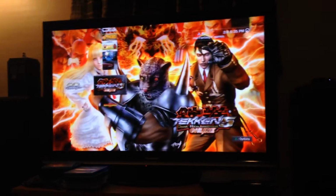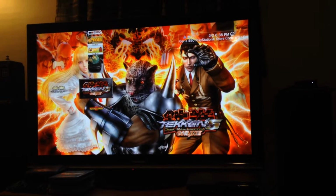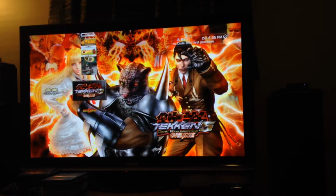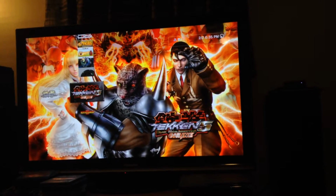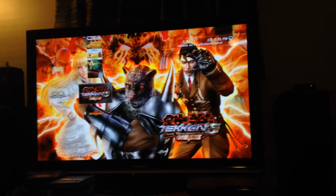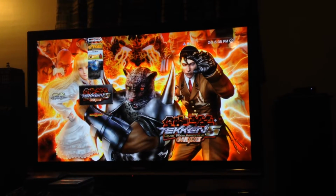We have Tekken 5 Dark Resurrection Online. This was released on PlayStation 2, just the regular Tekken 5. When the PlayStation 3 came out, they had basically the updated Japanese arcade version of the game, which was Tekken 5 Dark Resurrection, and they released that as a download title on the PlayStation 3.